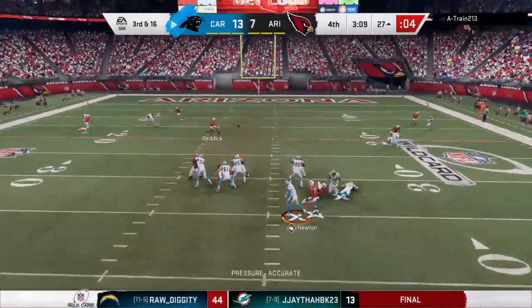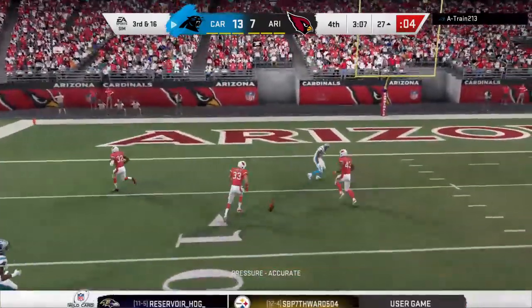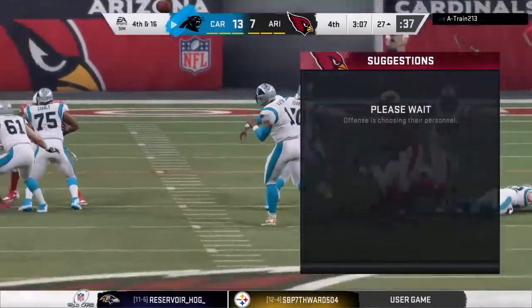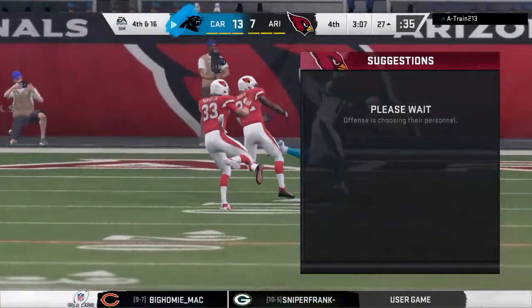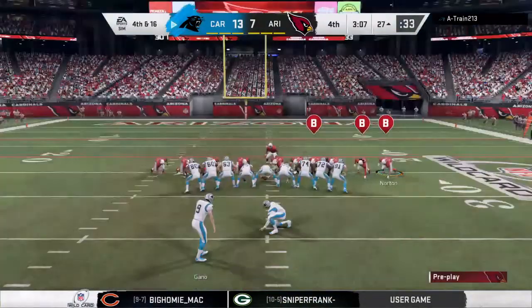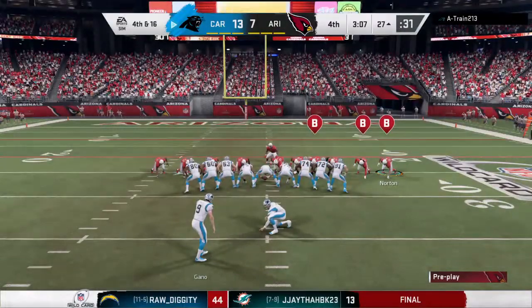From the gun, Newton. Oh, incomplete. Nearly the pick they needed. They would have loved one there, but at least it does get them to 4th down. Not only was the call spot on, how about the execution of that defense right there? The zone was absolutely locked up tight.